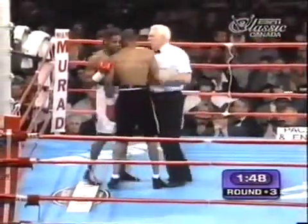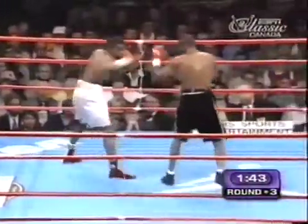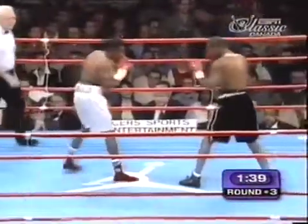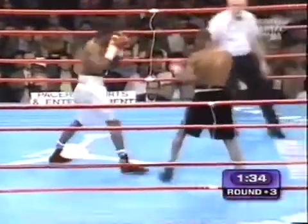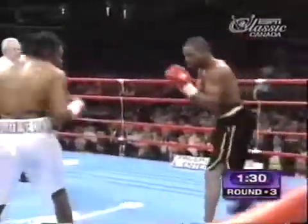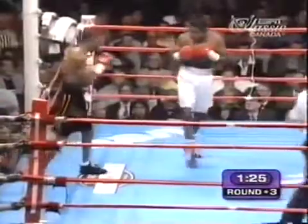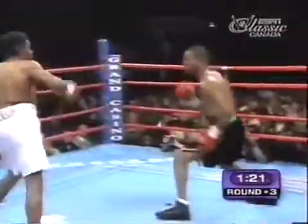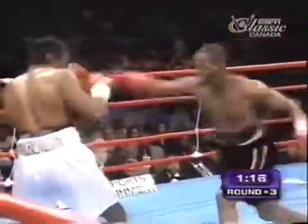This isn't anything to boo, but they want to see Bernard Hopkins open up, and he's feeling his way along here. It's up against an awkward southpaw. Looking for an opportunity to counter. Nice little right hand by Hopkins. Vanderpool fighting in spurts. There's a right hand to Vanderpool's midsection. Hopkins starting to find the range, I think.